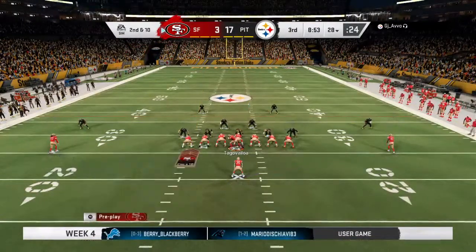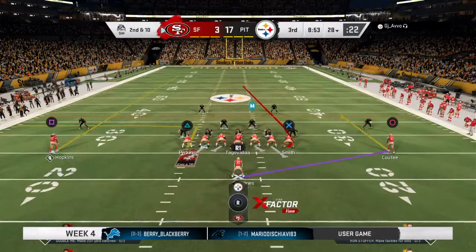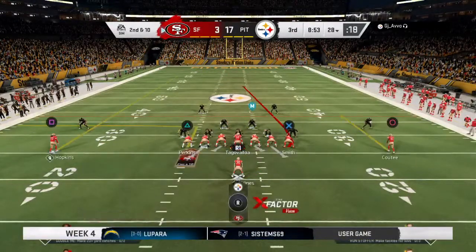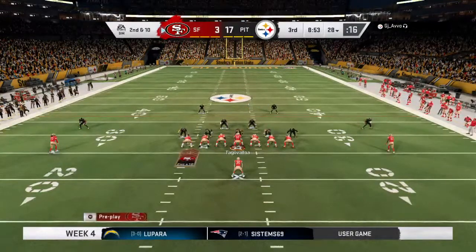Right there, 54 Mike. Hey, let's get that ball, D, let's get that ball. 54 is Mike. Check, watch 54. Pick me up, here we go.